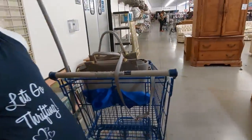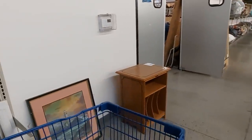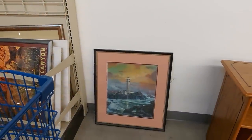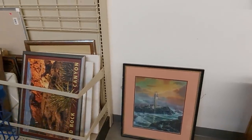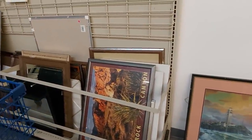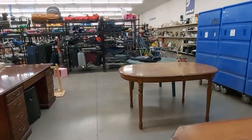They have some furniture here, an armoire and drawers. Here is a puzzle that someone has put together and glued down and framed. Our own Red Rock Canyon here. This looks like a sideboard.